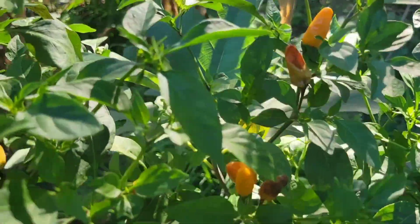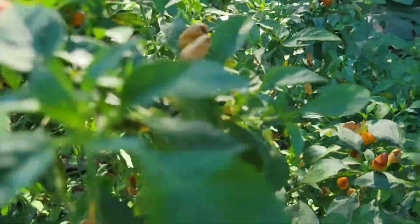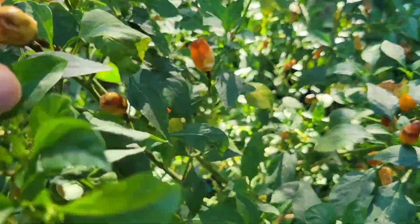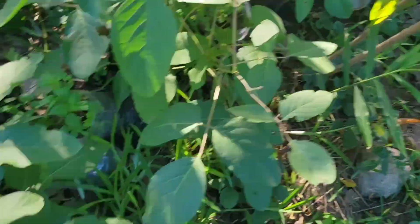Oh, we still have a couple that are still fresh. Here's another one. Here's another one. I think if I really look, I will find many more. Actually, these are new. These are not the same age as these that I've tried off. These are new. They are coming from these new flowers that are being sent out by the plants.